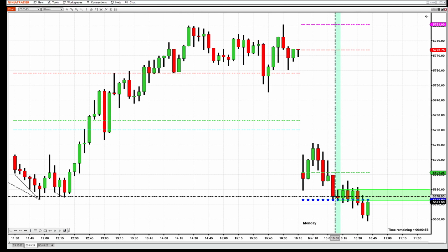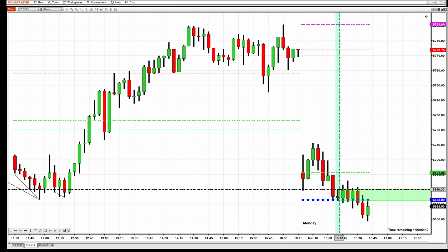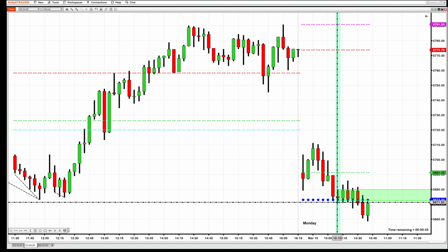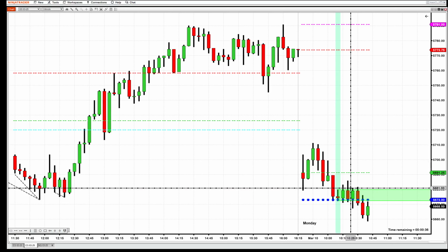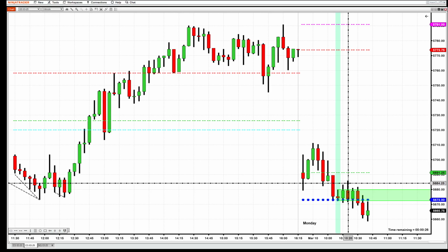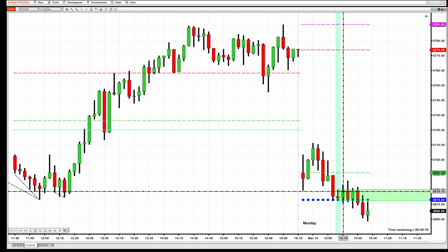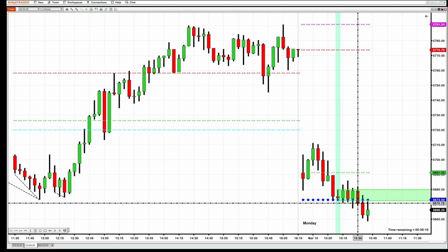So, just to recap, very small MeBob range. That probably accounts for the number of failed breakout attempts. If this had been a larger MeBob, then maybe there would only have been 1 or 2 bad breakouts. But since it was such a small MeBob range, it allowed for multiple breakout attempts that ultimately failed and ended up closing inside the MeBob range. Finally got our close below.